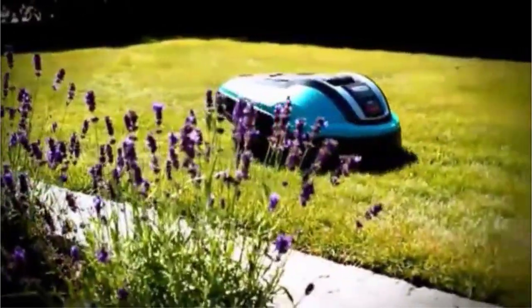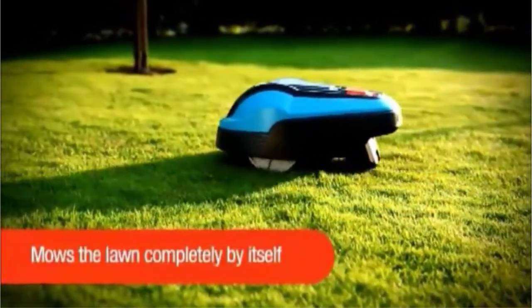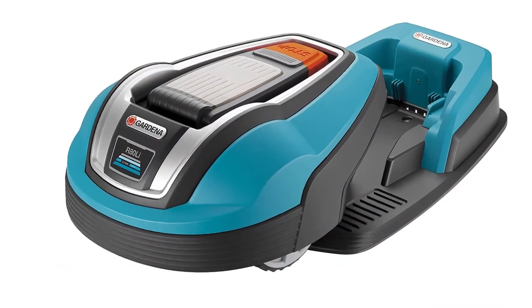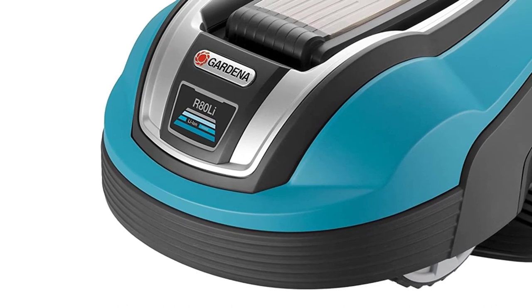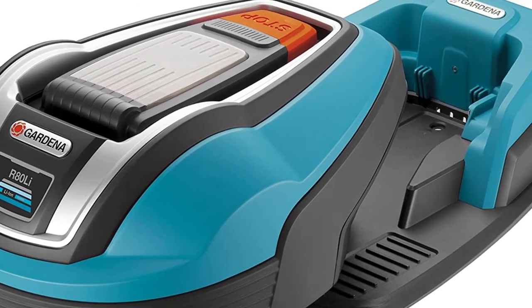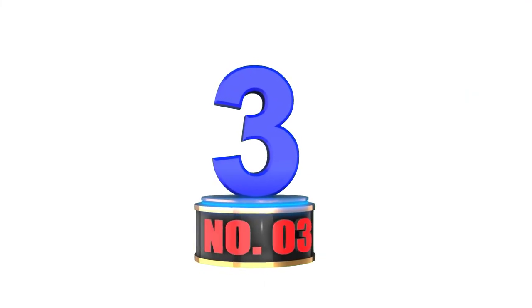One Gardena R80Li mower can mow up to a maximum of 800 square meters of yard space effectively. It has a good battery capacity, but whenever the battery runs low, it will automatically return to the charging station by itself to recharge. Once it's recharged and ready to work again, it will start mowing again all by itself, just the way you programmed it to work.